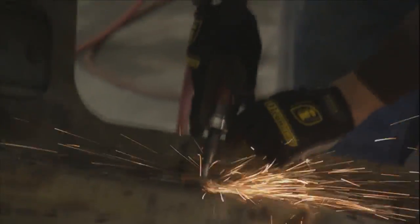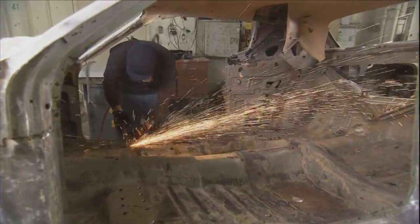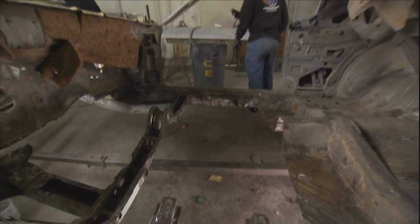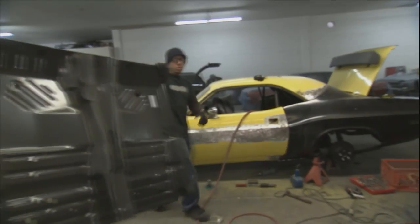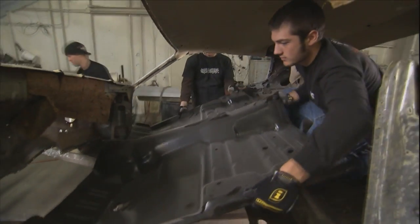Well, Kenny seemed to think that the floor was in pretty good shape, but it didn't cut the mustard with this bunch. As the worn Charger floor is taken away, a shiny new replacement floor arrives, already convincing us that this was a very good idea.